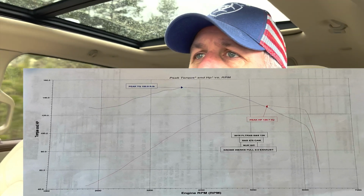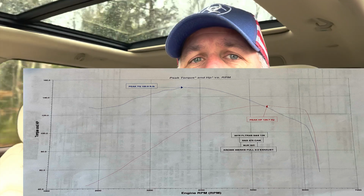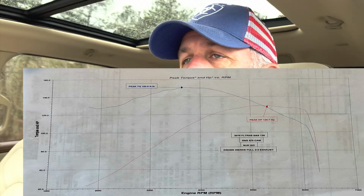I go there and he hands me the dyno sheet. He's like, here it is, 130 horsepower and 151 foot-pounds of torque. And I was like, wow, that is great. No torque dip at all.